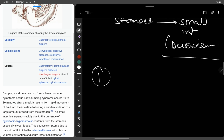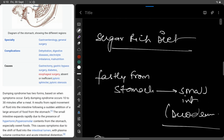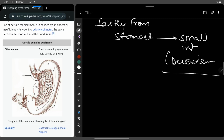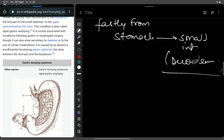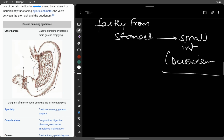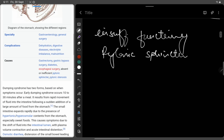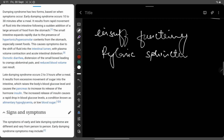Okay, and before moving on to the two types, we must know why this is happening. This is happening due to the pyloric sphincter. Okay, why is it happening? It is happening due to the insufficiently functioning pyloric sphincter. Okay, insufficient functioning of pyloric sphincter. Okay, and it has two forms.